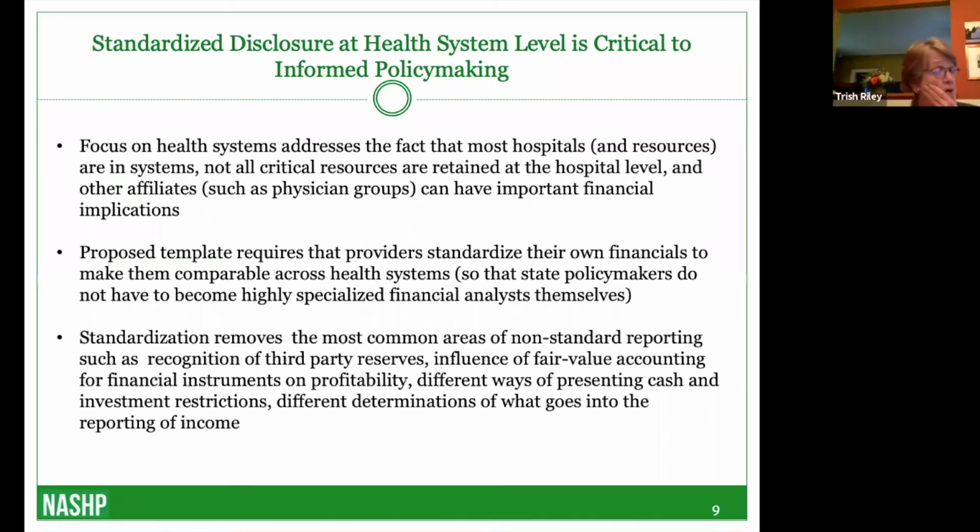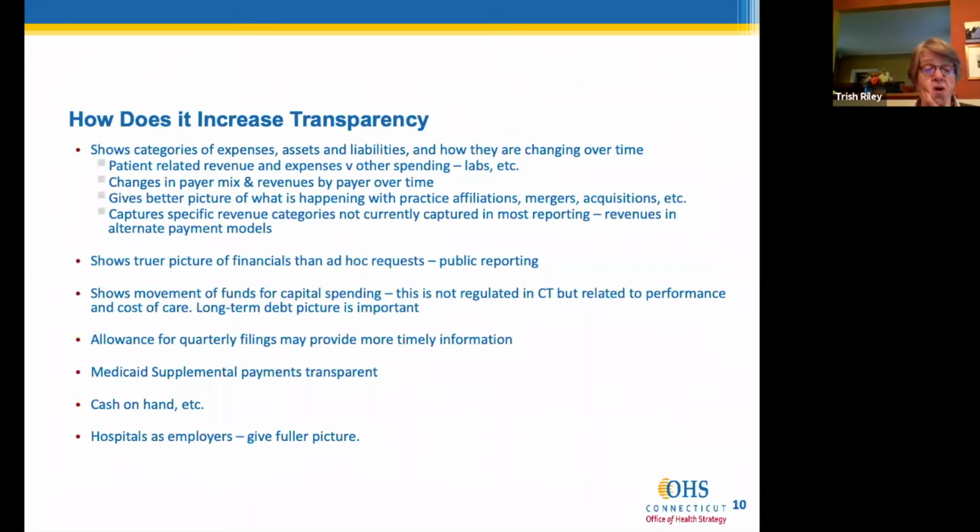Great, thank you. Vicki. In Connecticut, we've been getting hospital and health system reporting, both of them, for quite a long time. And we do exactly what Nancy said. We give them the tool, you fill it out. Here's what we mean by it.